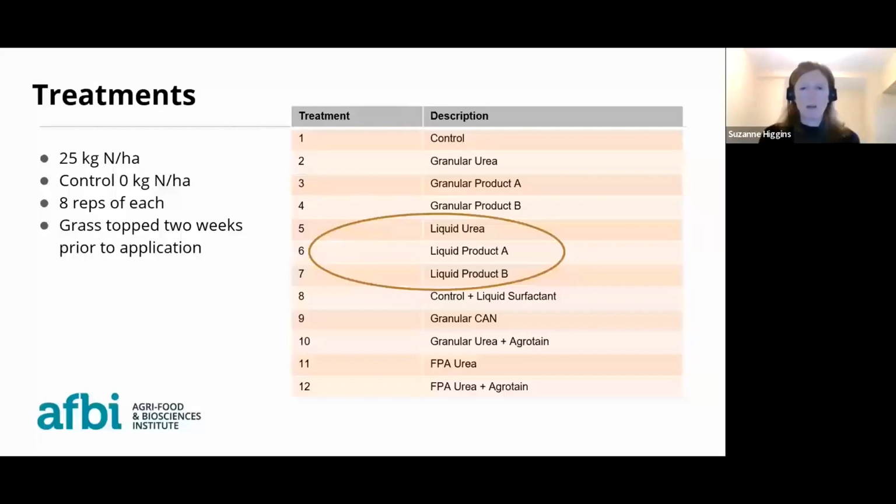And then we had a couple of liquid fertilizers with additives in these. These are commercial products, so I can't give the exact composition of these. But I know that these two liquid products, liquid A and liquid B, had gibberellins in them, which are growth hormones. They promote plant growth. So we looked at those compared to ordinary liquid urea.